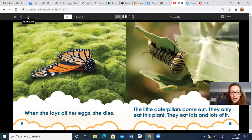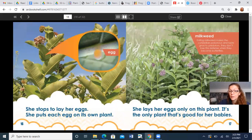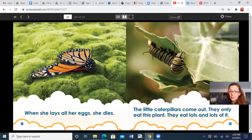All right. When she lays all her eggs, she dies. Oh. So does the mom take care of her babies? No. The mom butterfly is gone. Nope. So the eggs are all by themselves on the milkweed plant. Right? There's no mom there because she's not alive anymore.